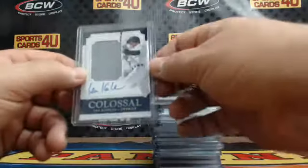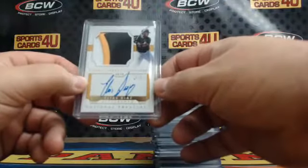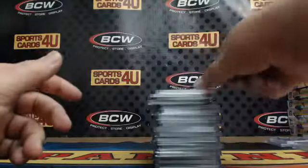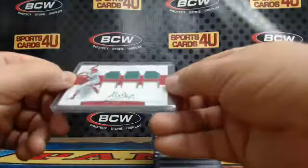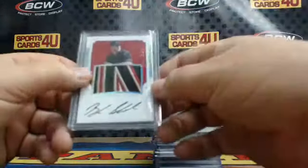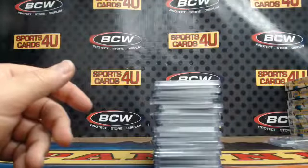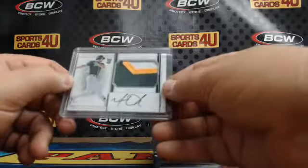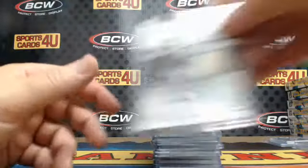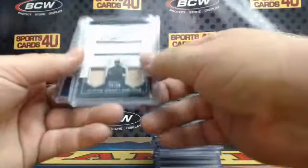Colossal autograph jersey to 49, Tigers, Ian Kinsler. Rookie jersey signatures, 2016, it's number 25, Pirates, Elias Diaz. Aledmys Diaz, six swatch autograph to 99, Cardinals. 5 of 5, three-color patch autograph, Diamondbacks, Braden Shipley. Rookie patch autograph to 99, A's, Matt Olson. Autograph bat to 99, Devil Rays, Wade Boggs. Triple relic autographs to 99, Gleyber Torres, Yankees.